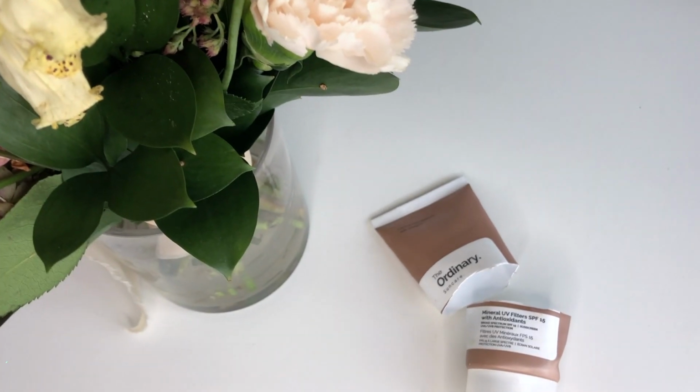So I actually quite like this sunscreen, and I think that I would buy it again, especially because it is so affordable. I know that they were purchased recently by Estee Lauder, which is not great, but in terms of affordable sunscreens that are ethical, you can't really get better than that. I cut it open as well.